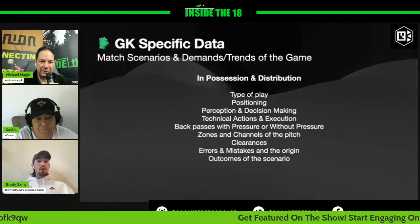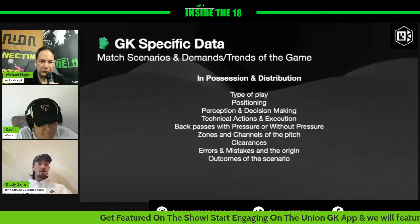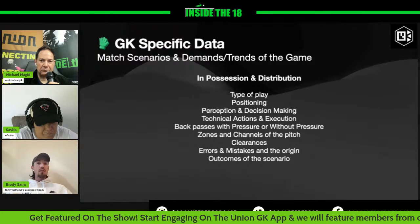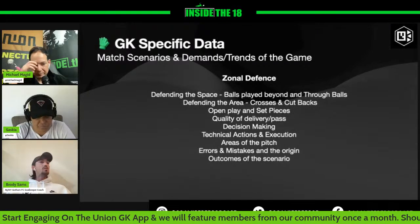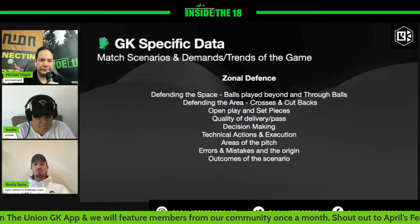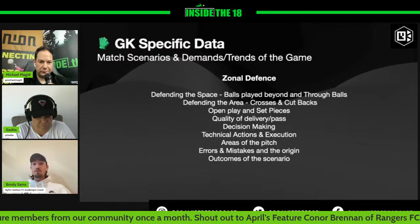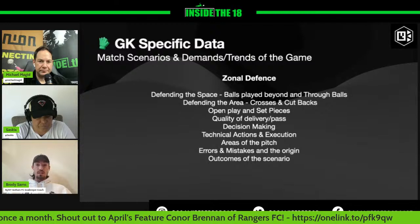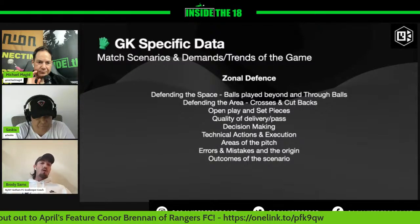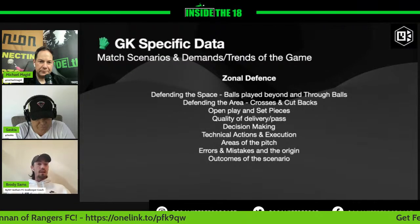But you're looking at this, and we want to understand there's ways to get information on the type of play that the goalkeeper's facing. How's their positioning? What was their perception and decision making? What's their technical action and the execution as a result of the play? If we're talking distribution, what type of back pass was it? Did it have pressure with it? How many touches did they take? Was it a clearance? What kind of errors were there, and where's the origin of their errors? And then some of the outcomes of the scenario.